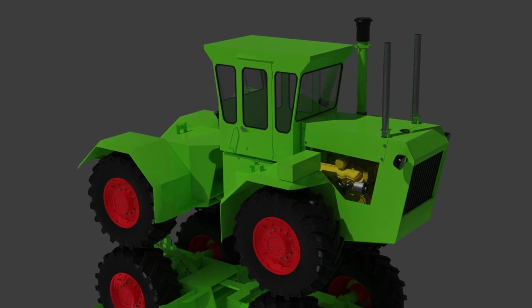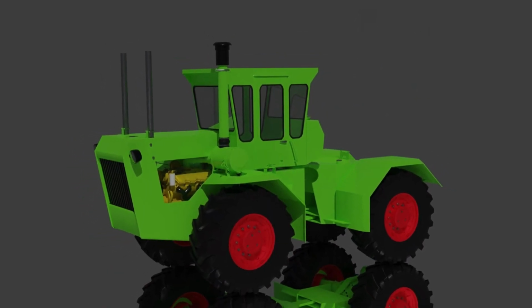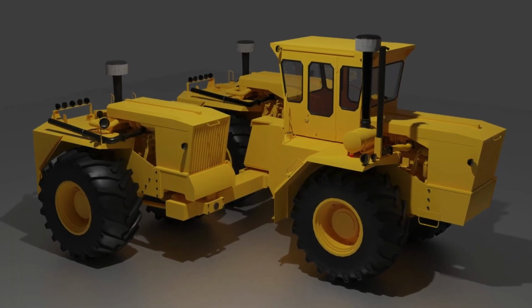Next up, Classic American Icons Modding shows more progress on the work being done on their Steiger for what they say is the pack of tractors. Now, I'm not sure what pack they're referring to here, but it's got a Cat engine, so that's pretty cool. It's something else, pretty cool. No, this is epic.